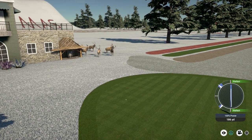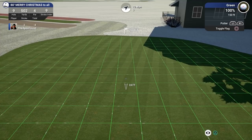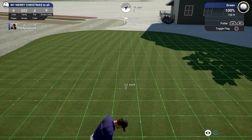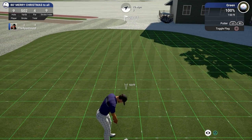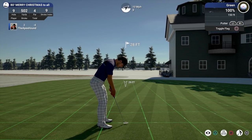Moose! And there's just, sweet. A sheep there, too. One sheep. And here we go for the birdie. Oh, we got this for the birdie. It breaks to the left, or to the right at the end and left at the start, right? But it definitely breaks more to the right. I would say, anyway. I think. Yeah, it does. 100%.